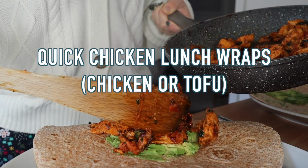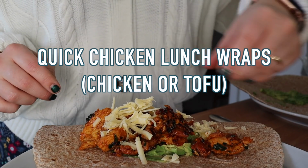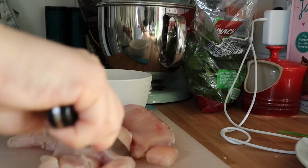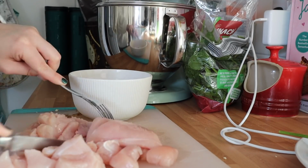This is our quick chicken lunch wrap. So this is with some leftover chicken we had. We often actually make this with tofu pieces, because we always have tofu in the freezer. So I'm dicing up this chicken breast. Yeah, I do use a knife and fork because I just can't touch raw chicken.